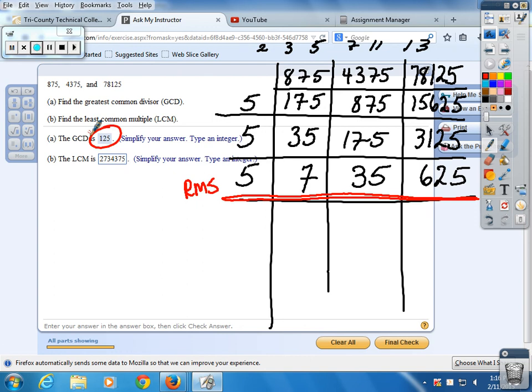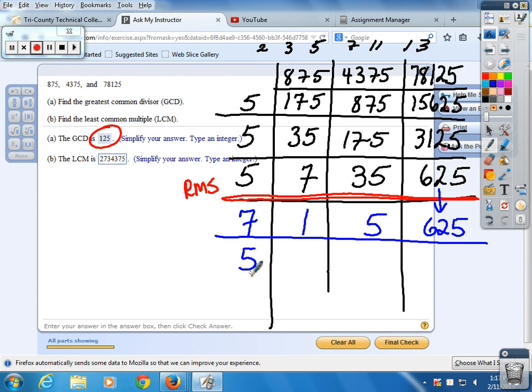Now what am I going to divide by? I divide by 7. 7, that'll be a 1 and a 5. And what does this do? It comes down, Hubert. That's right, 5. Now what will go into 5 and 625? 5, Hubert. That's right, 5. 1, 1, and 625. I mean, we didn't do 625.